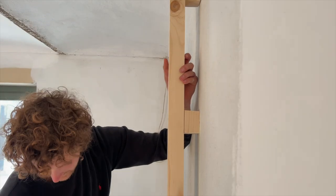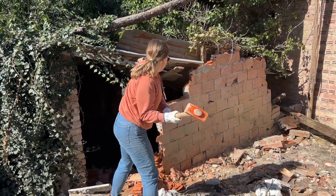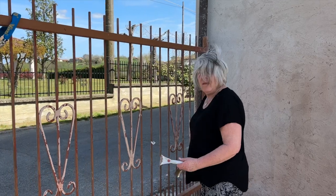And in today's episode, we will be building the walk-in closet. We take down our chicken coop after having it destroyed after a storm, and we also get an extra pair of hands from my mom who takes on our old rusty gate. So stay tuned.